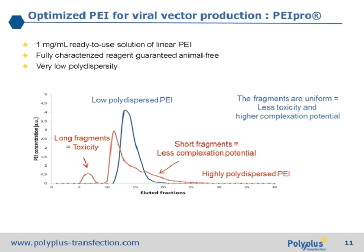Based on this expertise, we were pioneers in identifying key chemical properties that make PEIpro the best PEI for viral vector production. Why? PEI is a polymer with repeating units of the same monomer. And we have identified the ideal number of monomers, in short, the length of the polymer, its state, linear instead of branched, and the working concentration in solution for ease of use. Therefore, PEIpro corresponds to a ready-to-use water solution containing an optimized linear PEI.